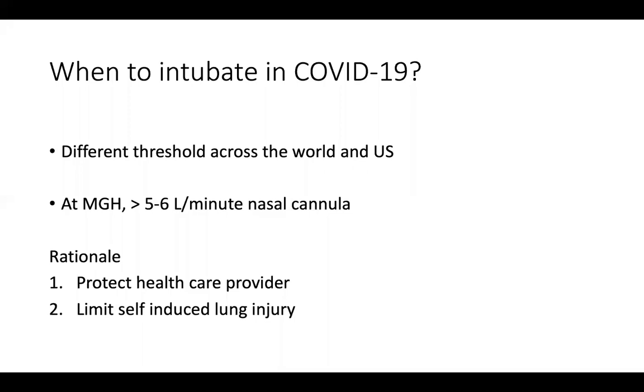There are institutions in the US which are using high flow and BiPAP or CPAP in these patients. As an institution, we are not using it due to the risk of aerosolization and risk to providers.